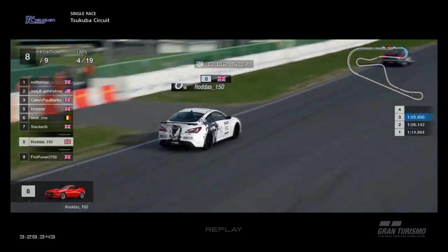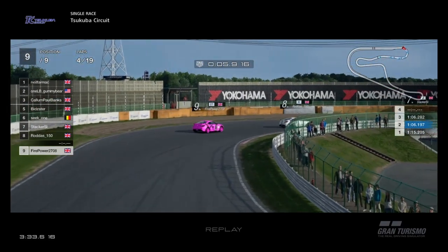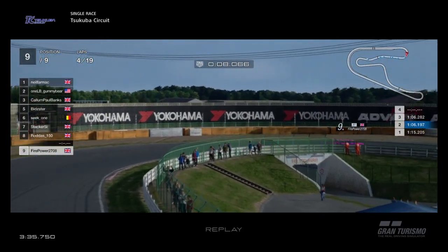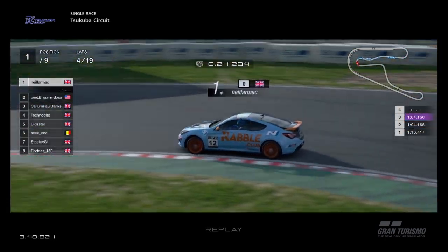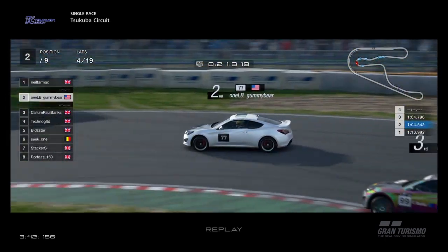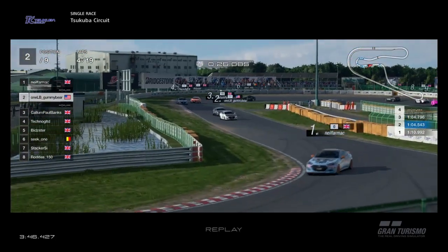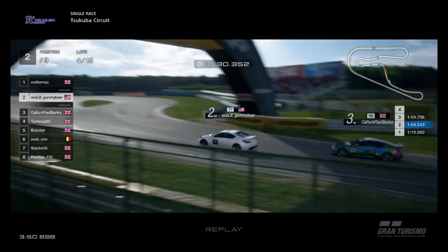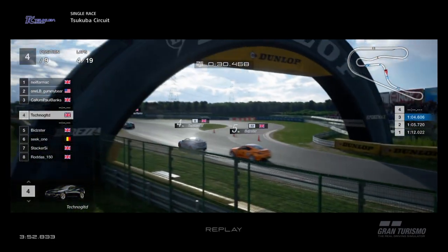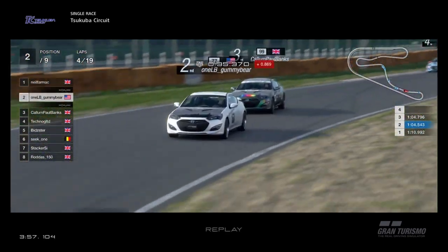As we look further back at Rodders, there he is, and Firepower's sort of gone off the back of him slightly here, so we'll have to see what he can do to try and gain that time back. But good race so far as we look at Neil Farmack sliding as well. Oh, Gummy Bear! He hits the handbrake button, turns into Ken Block, and absolutely runs it wide, and that's helped Callum close up. So we've got Callum and Gummy Bear having a little battle here, and Techno and Bidzster. Gummy Bear runs a bit wide again, so probably starting to feel the pressure.